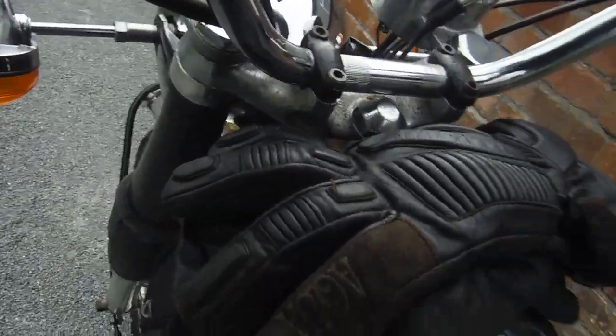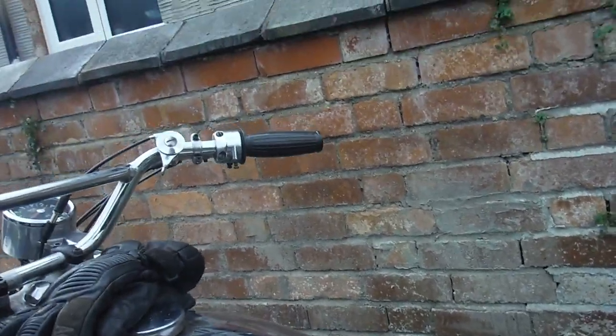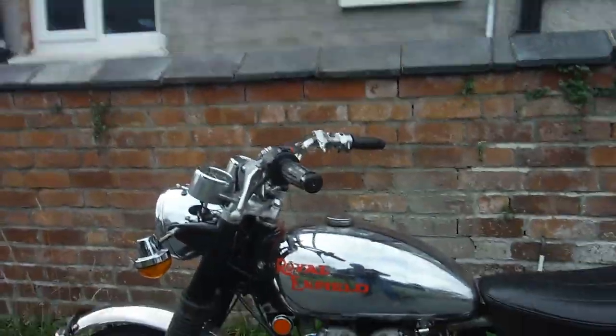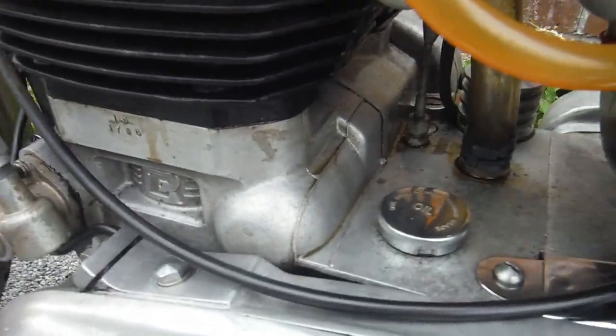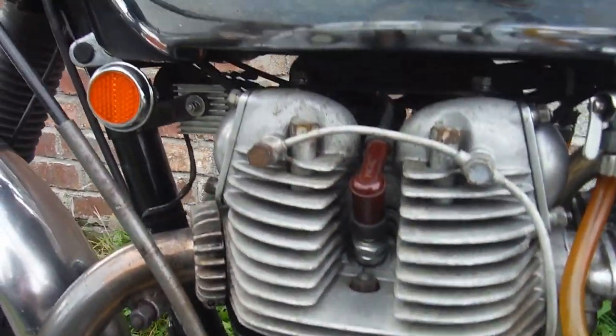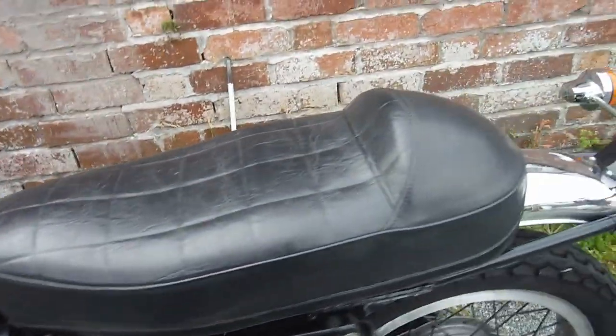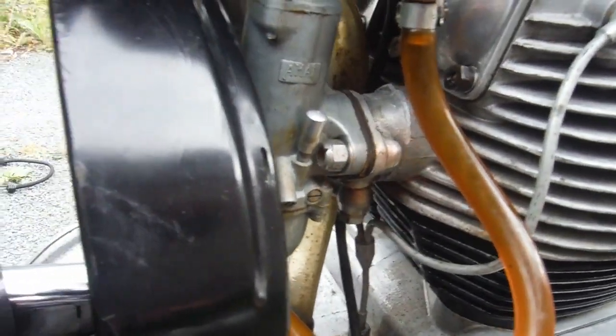No problem with that. Do my He-Man impression and get it on the centre stand. Let's have a look at what we've got, shall we? Ooh, there's a little bit of oiliness about the place there, nothing much. I tightened both cylinder heads down earlier before I did the valve clearances. A bit of noise from the oil pump and camshaft area, but I've heard those noises before on several other Royal Enfield twins. That's not alarming.